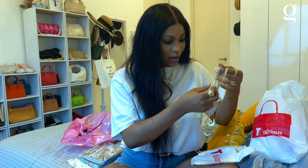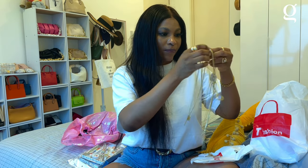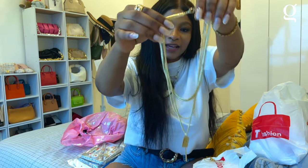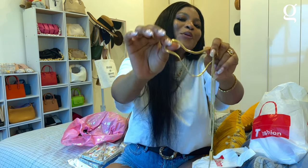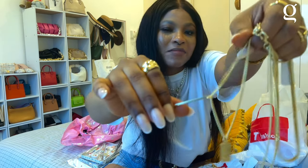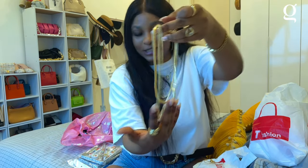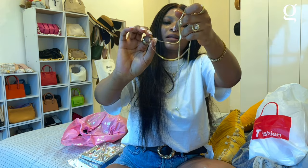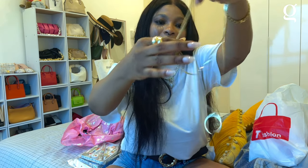Okay, now this is all tangled up, but we'll sort it out. I got this three layer necklace, which, by the way, I do have two of these necklaces, but they couldn't remove this because it comes together. So I was like, I'm gonna buy it because I am obsessed with layered necklaces, and this pendant is just giving me life. I don't think the one I had is as thick as this, but I'm obsessed. The next one is a two-layered one, with a snake chain necklace as well. This is a little bit lighter, but I love the pendant. I got it solely for the pendant, and I think it's cute.